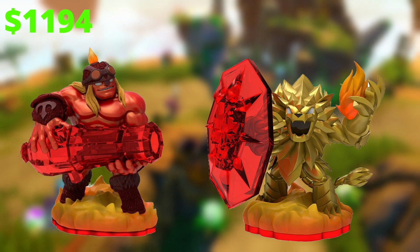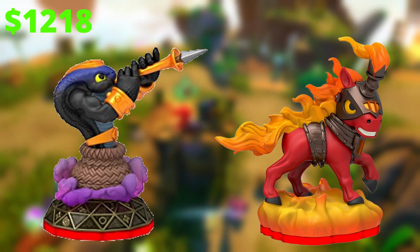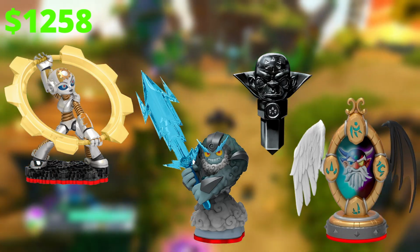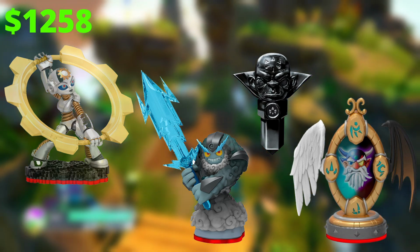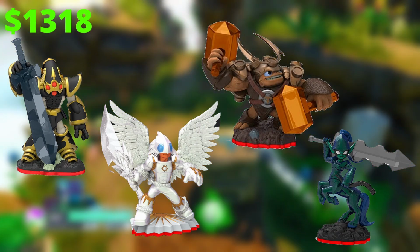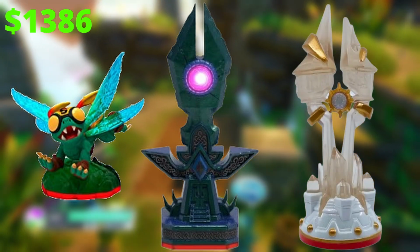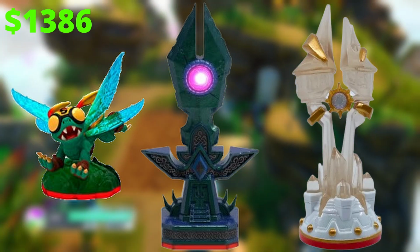Kaboom and Wildfire each cost $12. Cobra Cadabra and Trailblazer each cost $13. Shortcut costs $14. Gearshift, Thunderbolt, the Chaos Trap, and the Mirror of Mystery Adventure Pack cost $15. Crypt King, Nightlight, Wallop, and Nightmare cost $17. High Five, the Midnight Museum Adventure Pack, and the Sunscraper Spyro Adventure Pack cost $20.